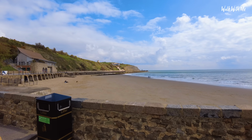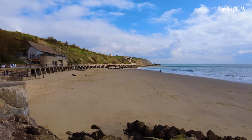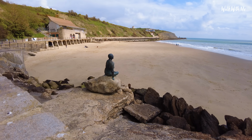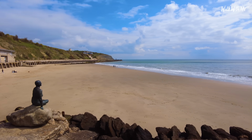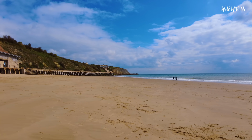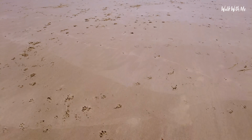This is Sunnyside Beach here in Folkestone, and it's a really lovely beach. It's a bronze sculpture of a mermaid apparently. Look how beautiful that is. Let's go and quickly check it out. I can see one lonely surfer out there. Yeah, lovely beach though.